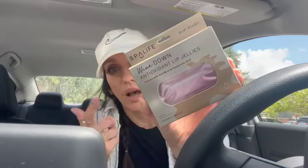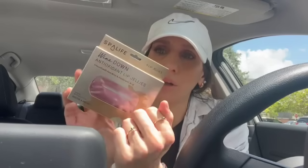I'll show you guys what I got, because first things first, what is this? I've never seen this before. Wine Down, and look how they spelled wine. Antioxidant lip jellies. It's infused with red wine and hyaluronic acid. I have yet to even see this floating around. Not to say that it hasn't been, but this is my first time ever seeing it. You get 8 lip jellies in here. What? It's infused with red wine and hyaluronic acid. But how does red wine, is that just the antioxidant part? I don't know, got it.